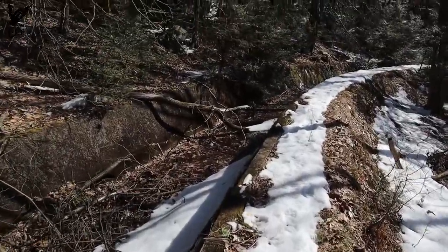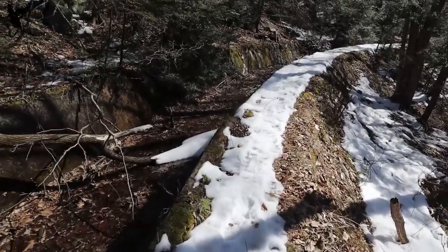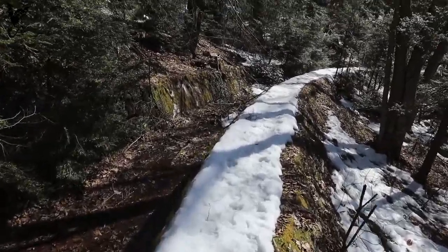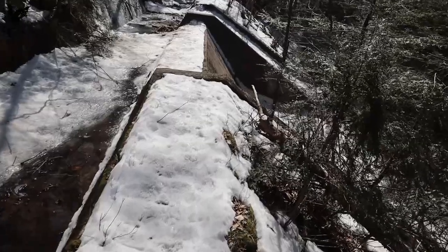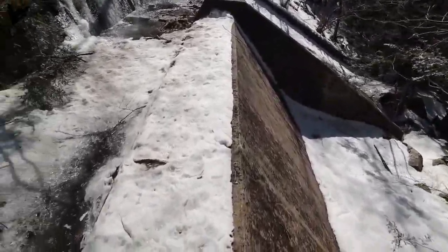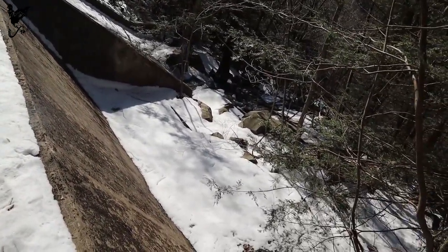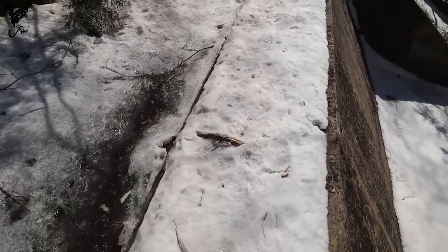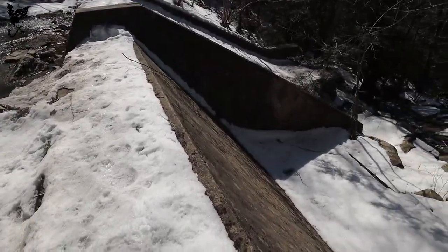Some of the things I did learn about this in my research is that it does still pretty much hold water year round. It's really rare to find it dry. So yeah, definitely one of the overflow spots. Just gonna be careful. We are still wearing our micro spikes just in case.